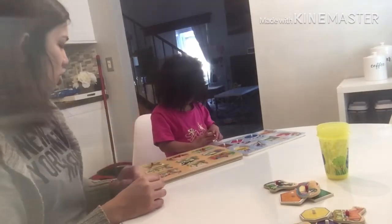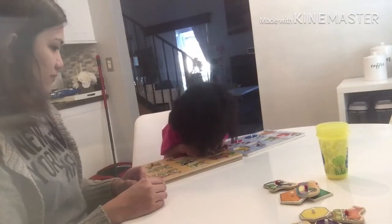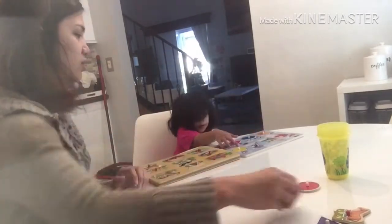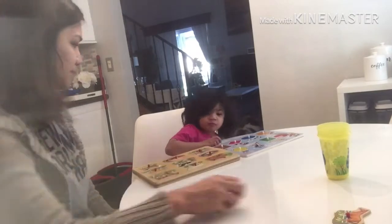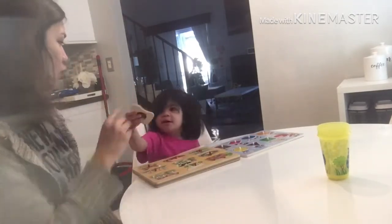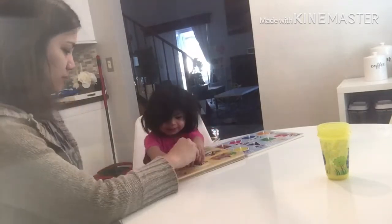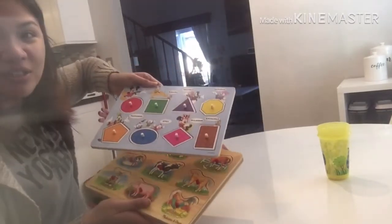Oh, where will you put the dog? Where's the dog? Where will you put the dog? No. Where's the dog? She completed her animal puzzles and her shapes and color puzzles.